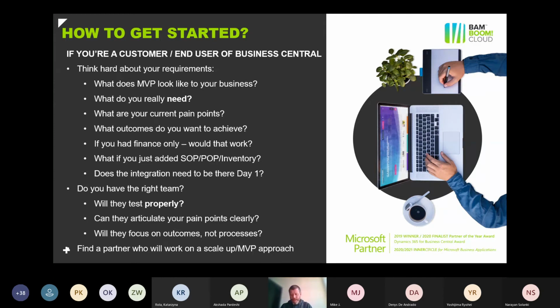Does that need to be there day one? If you have an integrated system now, so perhaps your finance system and your CRM system talk to one another, that's definitely going to look different when you put Business Central in. It inherently can't look exactly the same unless you start putting in the same custom fields that your current finance system has. And that can be a real time and money sink trying to replicate what you've got now.